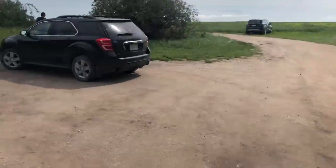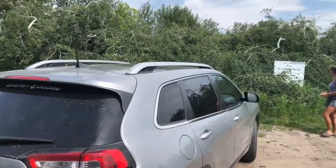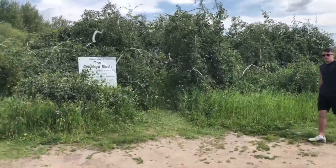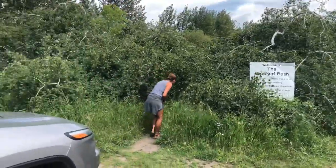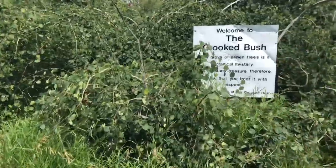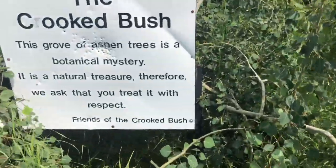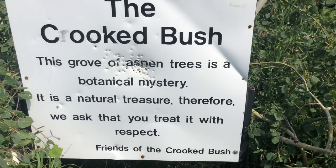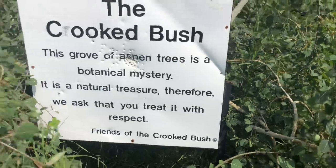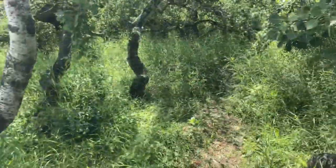So I apologize in advance for the audio in this video. It's going to be really bad, so basically all you'll need to do is see what I'm saying. But this is the Crooked Trees right here. What does it say? We figured it must have been about 2003 the last time we were here. We'll go down the path and have a look.